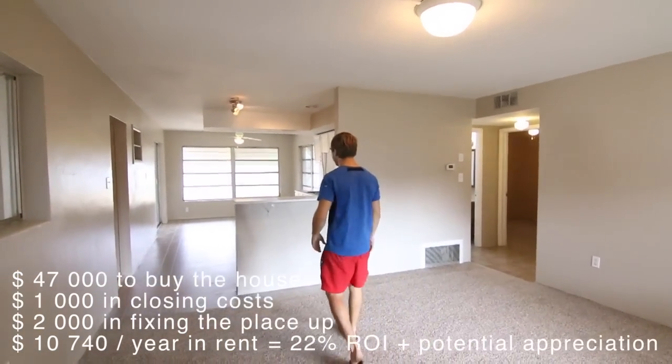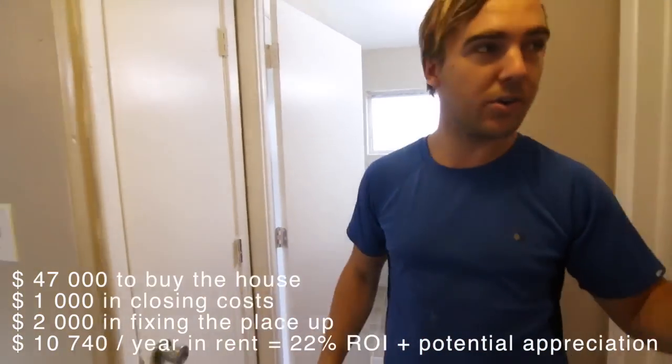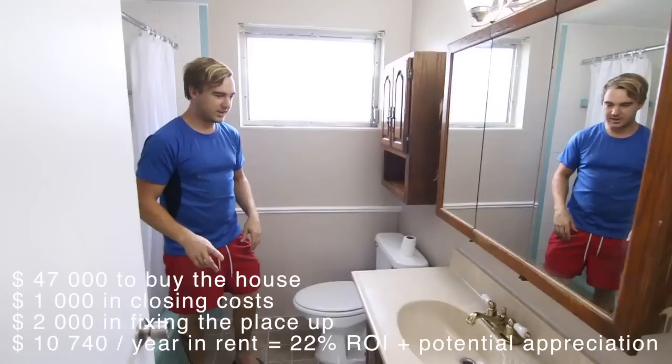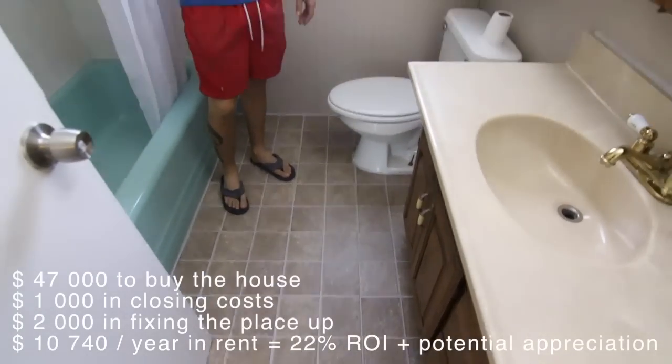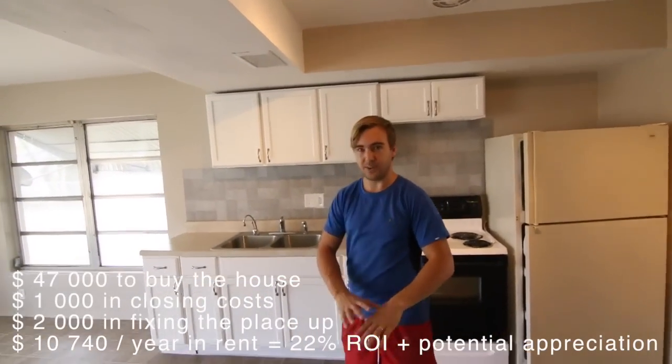We built our bar, fixed the lights, repaired this door, and then put new doors. Carpet in the bedrooms, touched up on the paint, and painted the roof. Cleaning and new floor. Touch up paint and paint the roof. Painted roof, walls. Put stick tiles in this whole area.